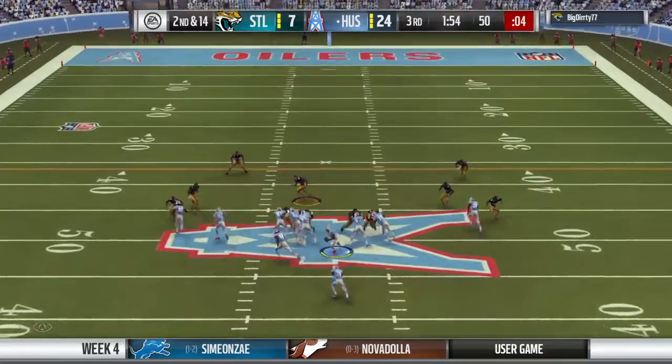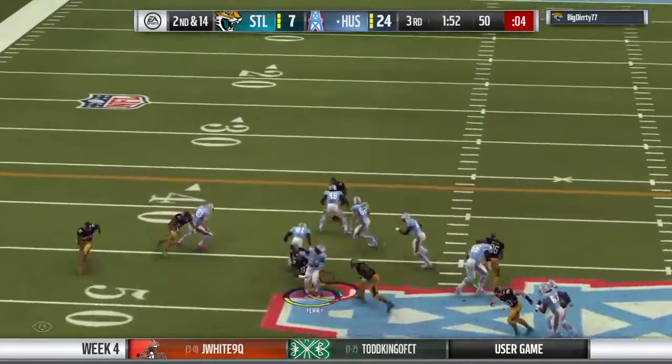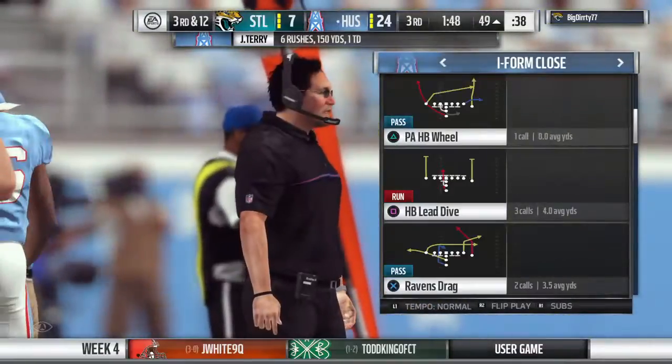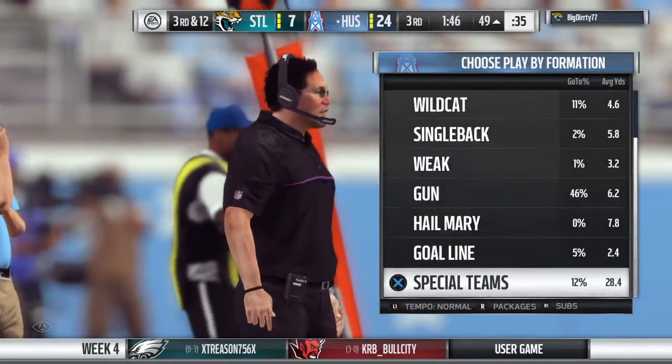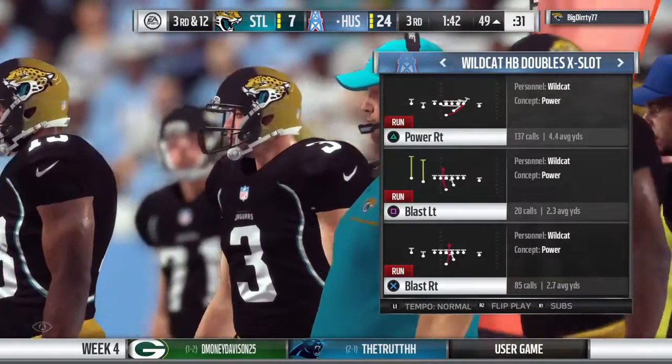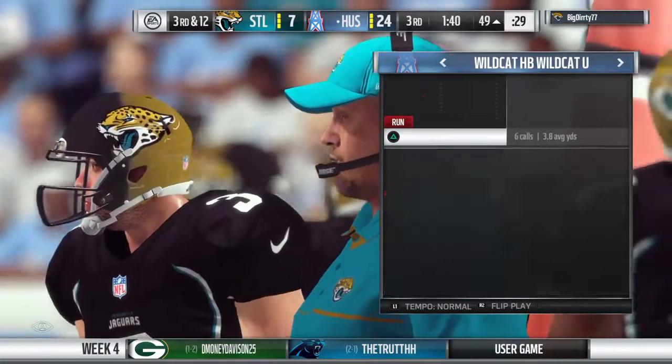Play clock winding down. They'll give it to him right up the gut. And good penetration here. He'll get this down only to about the 49-yard line. Another good run for him. What else is new? That'll put him right at 150 yards for the game. So he's really made his presence felt in this one.